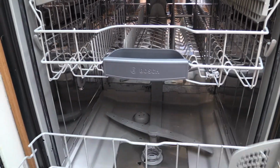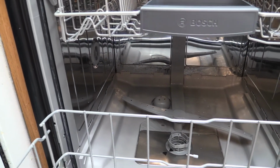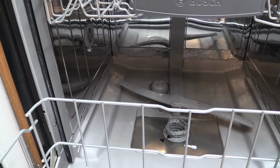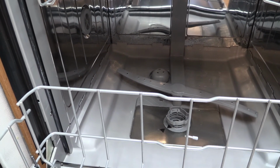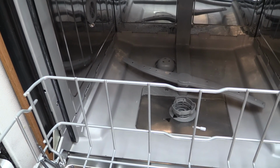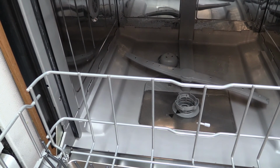I'll pull this out. You can see that back in the back there, that round cylinder device, that's your float. What that had done when I tipped it upside down is it stuck straight up, and it would not go back down when I set the dishwasher back on its feet. It was stuck up.